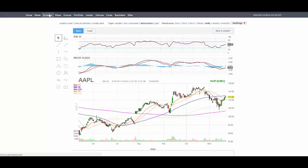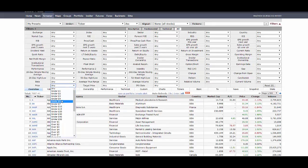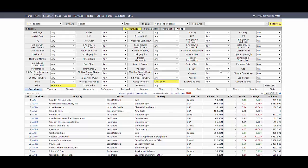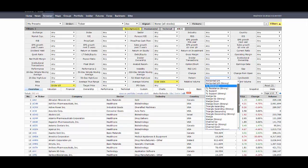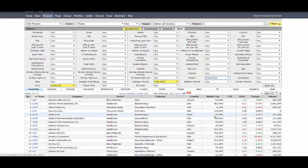So in terms of finding stocks that are within a trend, it's very simple. You can go to Finviz, or any scanner that you're looking for, and you can say, you know what, show me a pattern where there's a trend. A channel up is a trend, and just a simple channel is a trend, right? And then you got one that says horizontal support and resistance. So you can get into any one of these, and basically the stock is within a trend. So let's just go and look at a channel uptrend.